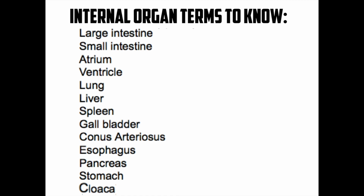Then we have the atrium. Now the atrium is the upper portion of the heart. This is going to receive blood first. And the atrium, think of the letter A, looks like it's pointing to the top. Then you have the bottom portion or bottom chamber of the heart, which is called the ventricle. If you look at the V, it looks like it's pointing down. So the ventricle is the lower portion.